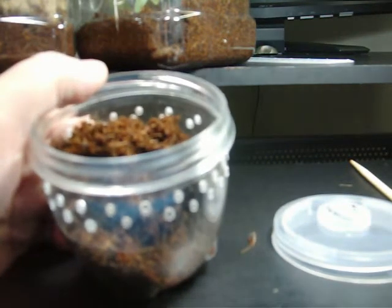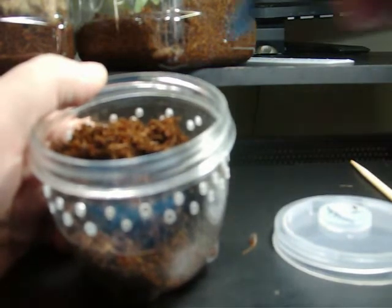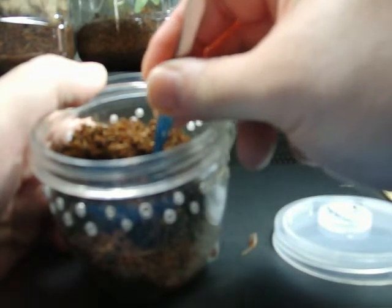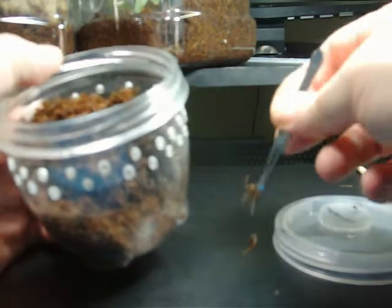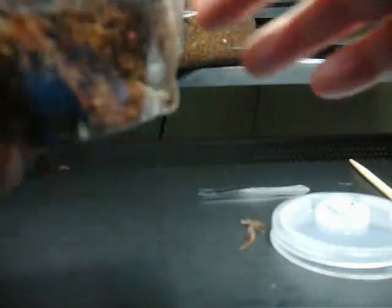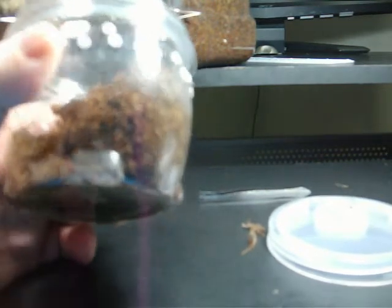Small tweezers. I took that remote caddy downstairs and used it for the actual remote controls. Here's the molt. I just got the leg all hooked up in there. So there she is.